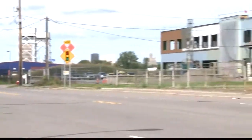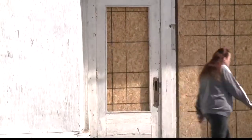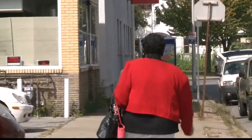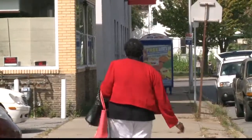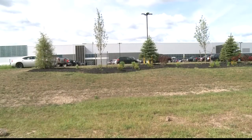But go a bit further south on South Park, and shuttered storefronts are not hard to find. Years ago, this neighborhood had more people and more paychecks. And while multiple people refuse to say so on camera, there is doubt the shiny new factory means good times are headed their way. I can understand that because there's been quite a few projects that people have talked about that were going to launch and they started or didn't even happen at all in the past, and so people are a little leery about what may happen.